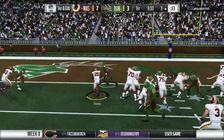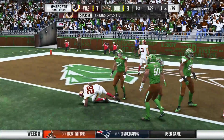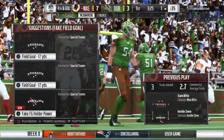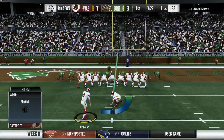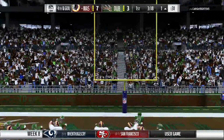They'll go to Perine, trying to pound it in. And they'll bring him down after just a short pickup. This defense bending but not breaking. It's a gain of 3. It's now 4th and goal. He's already scored once. He definitely had his eyes wide open trying to get in there a second time, but that was a really nice play defensively to deny him.